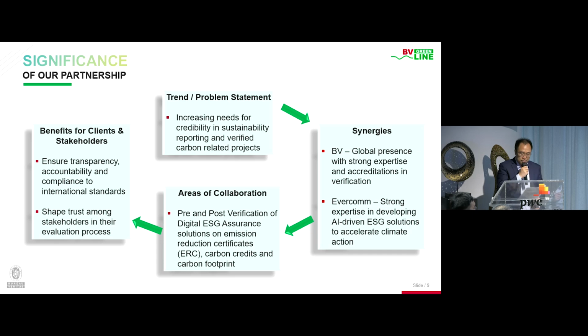Through this partnership, we are confident that our clients can ensure transparency, accountability, and compliance with international standards in their sustainability reporting and carbon-related projects. Such credibility also creates a win-win benefit for both our clients and their stakeholders during the evaluation process of trade and investments. Building on our partnership with Evercomm, BV looks forward to creating more win-win opportunities with the larger fintech ecosystem.